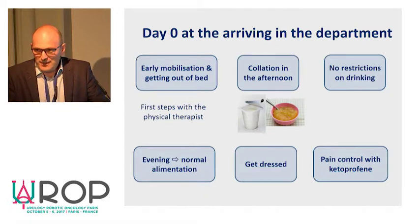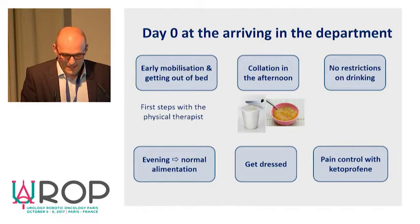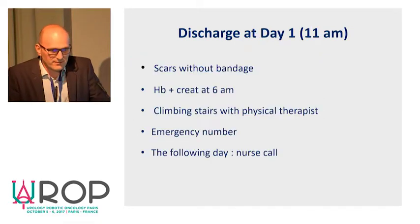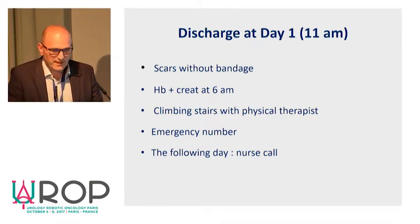Pain control with ketoprofen. Morphine is absolutely forbidden. Discharge is the day after the surgery at 11 in the morning, with scars without bandage.